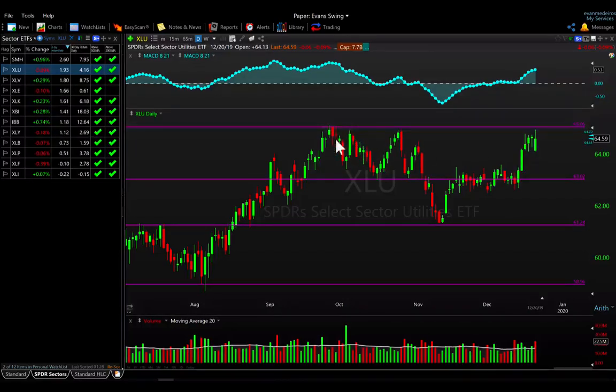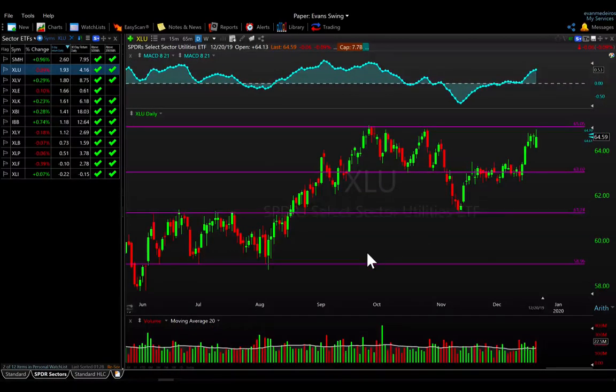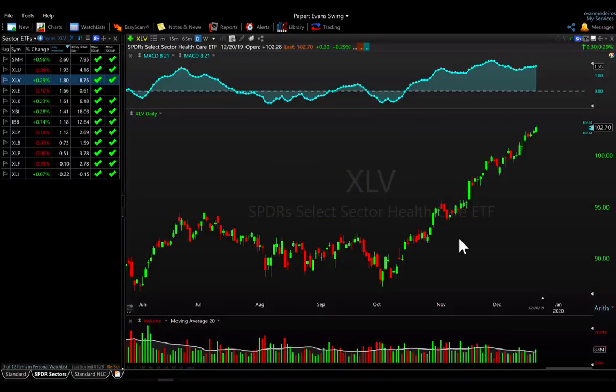Maybe a little hesitation as it bumps back up into the October highs here, but XLU is still in a very well-defined uptrend in the longer term, back to these prior highs, and looking pretty good. So XLU, not sure I'd chase it here. Maybe see it settle in around these highs and then break out. That's certainly the ideal situation.